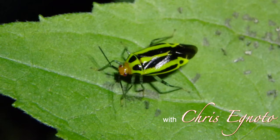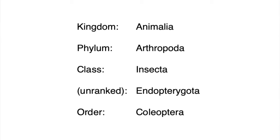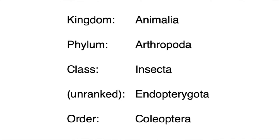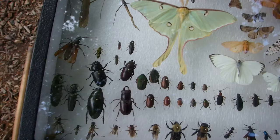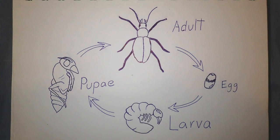So it's summer here in Pennsylvania, and I've decided what better time than to dive into a fascinating group of animals known as beetles. Let's get rolling. Beetles are members of an order known as Coleoptera, and there are about 400,000 species. In fact, they make up nearly 40% of all insects out there and about 25% of all the known living animals today. They are endopterygotes, and that's just a fancy word that means they have several distinct stages in their life cycle.